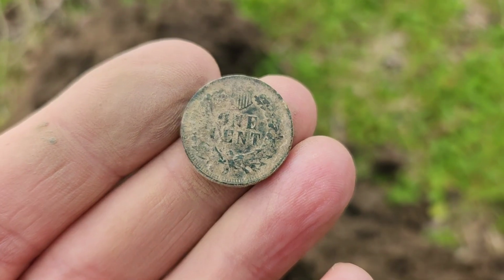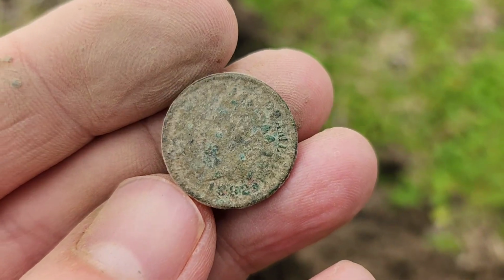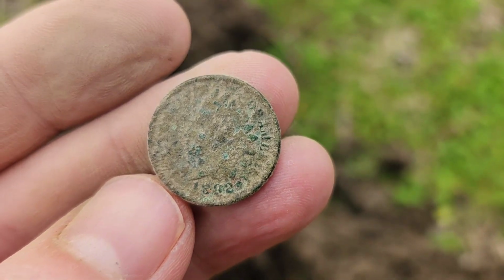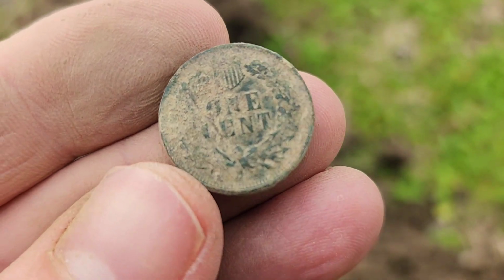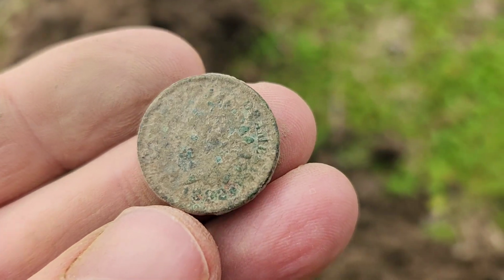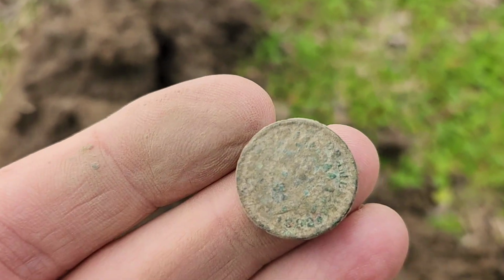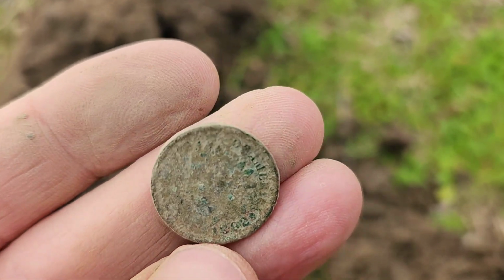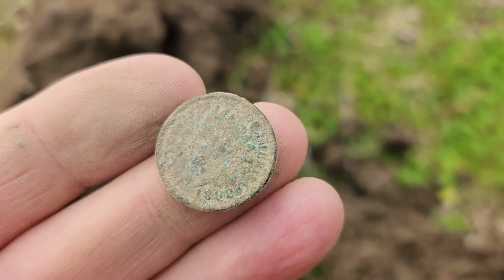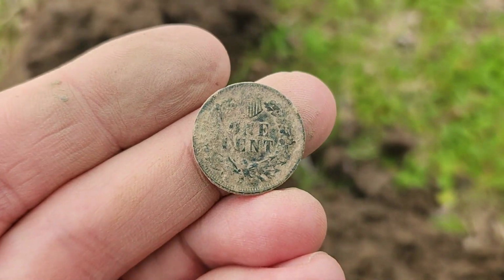Alright, well, this thing is pretty crusty. Got some of the details out there, but I think I can get a date. 1892 is what I'm seeing. But she's crusty. 1892 Indian head cent, shield and wreath. Love these little coins. And that tells me I'm in a potentially good spot. I think this area has been hunted before, if I had to guess. Seems like the field is quieter than it should be. But we'll take that little Indian head, 1800s coin. See what else we can do.